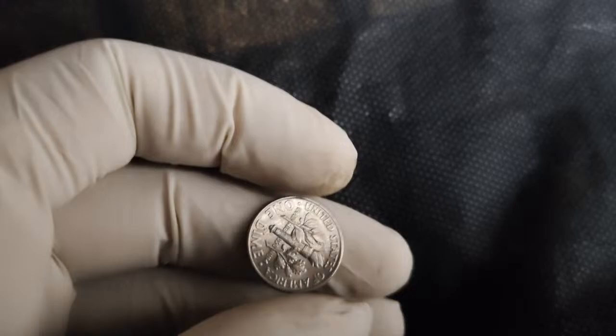Private collectors and elite investors began bidding on this one-of-a-kind 2003 P Roosevelt dime, pushing the price higher and higher. Eventually, the final hammer fell at an eye-watering $54 million, making it one of the most expensive coins ever sold in history, far exceeding even some of the rarest gold coins and ancient treasures.